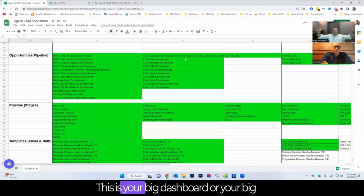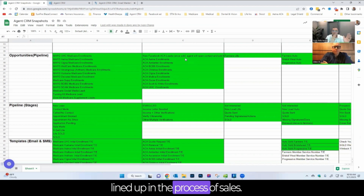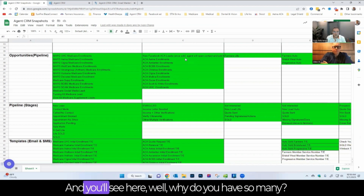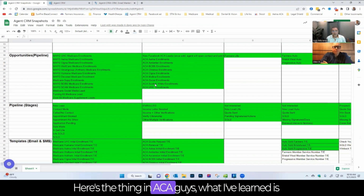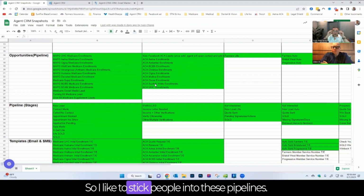Pipelines. This is your big dashboard or your big writing board where you have all your people lined up in the process of sales. And you'll see here, well, why do you have so many? Here's the thing in ACA, guys. What I've learned is that carriers come in and out of the market. So I like to stick people into these pipelines.